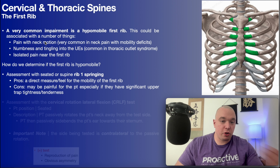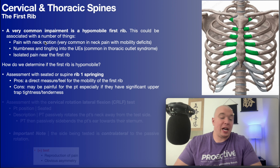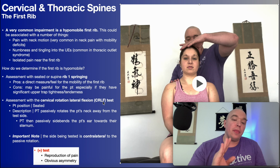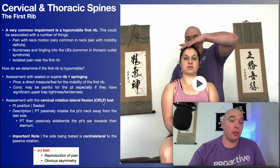You're putting pressure directly on the rib, which if they can tolerate it, that's a pro. But if they can't, it's obviously a con. The mobility of the first rib can also be assessed with what's called the cervical rotation lateral flexion test, or the CRLF test. Don't say that too fast. Understand that this test can also be positive for hypomobility of the cervicothoracic junction. We'll get to that in just a little bit.